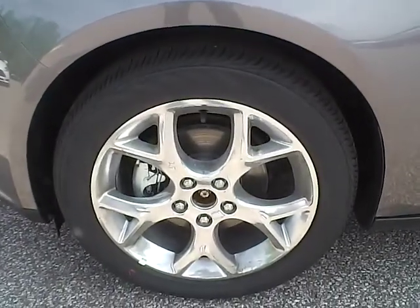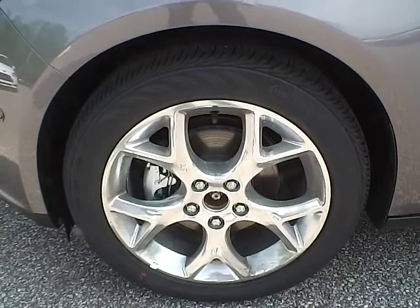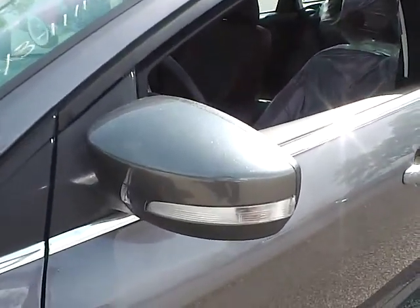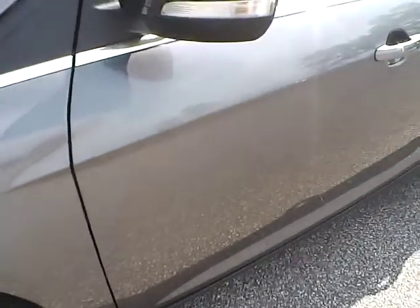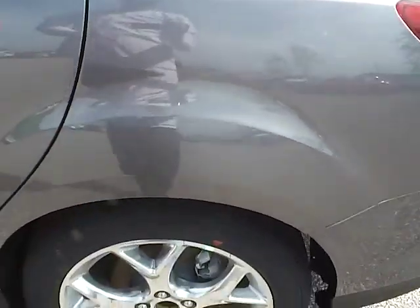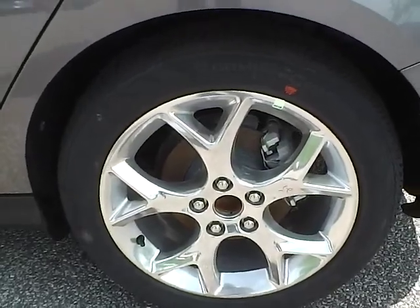Here you have nice 17-inch chrome wheels mounted on Continental tires. You do get the turn signal integrated on your mirror. On the flank of the vehicle, as you can tell, there's no scratches, dents, dings, or blemishes of any kind. Your other wheel and tire. You do get the four-wheel disc brakes in these.